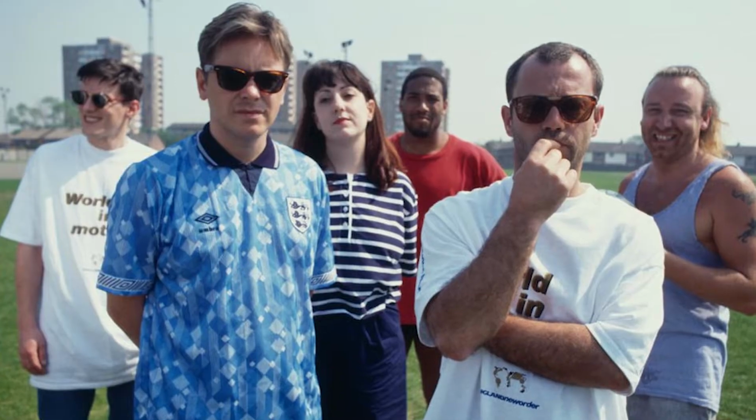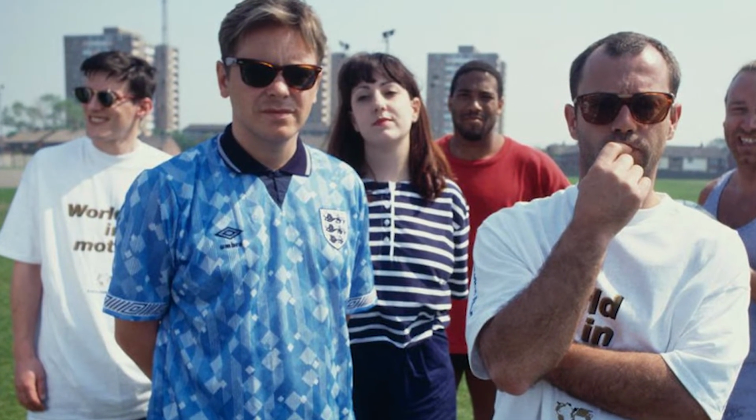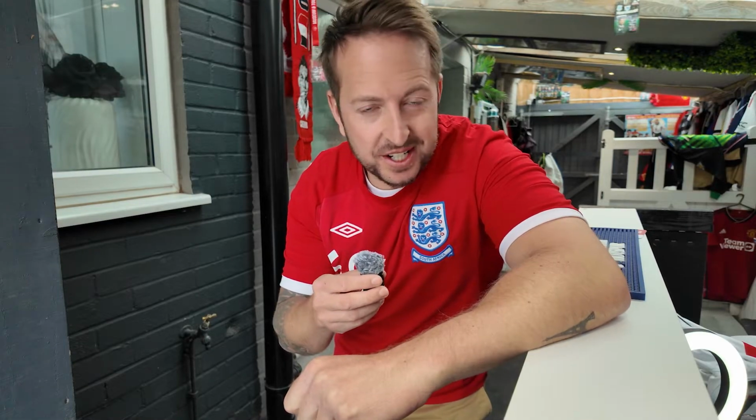But it's most famously known for the World in Motion song. That was the official England song for Italia 90, and obviously the main guy from New Order was wearing that blue shirt, so I'm guessing sales of that blue shirt absolutely skyrocketed off the back of that incredible England song, which a lot of people consider better than Three Lions. So we've already had some big hitters in the list, such as the last one.